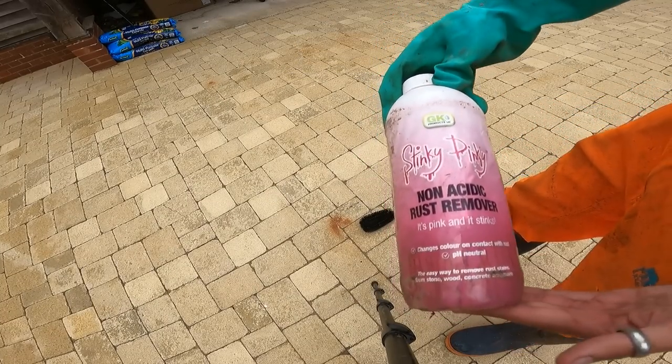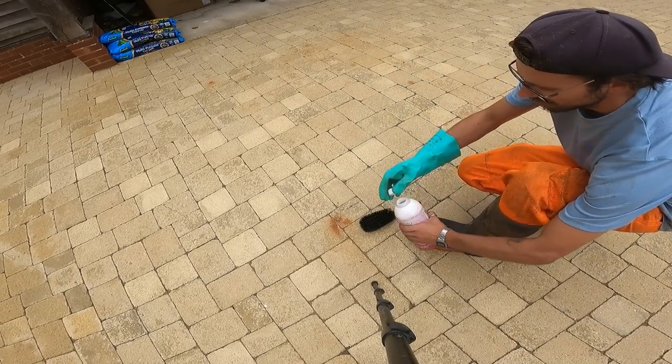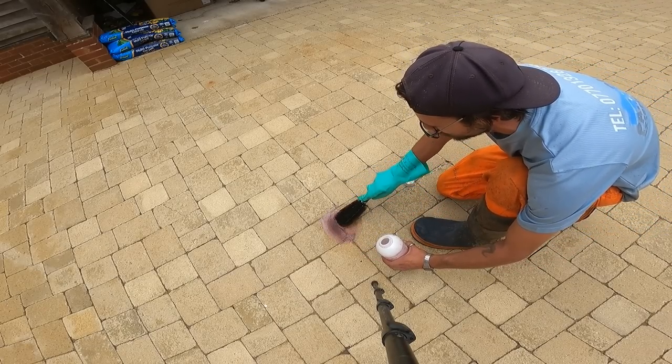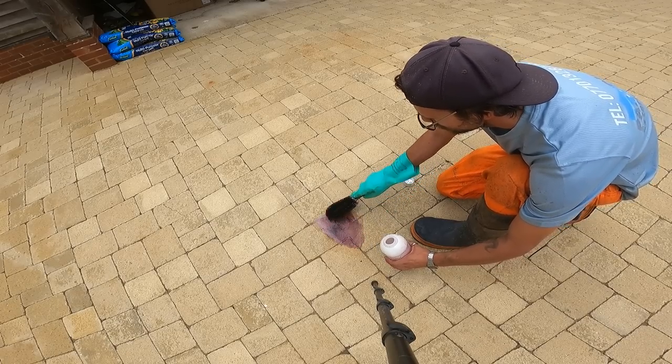Right, so check this out. There's quite a lot of rust patches on this drive. I did spot them earlier in the day, and the customer came out and said, is there anything you can do about that? Luckily I did have some rust remover in the van. This is called Stinky Pinky, a bit of a funny name, from gkproducts.co.uk. It's worth checking it out. I'm showing you how to use it here.